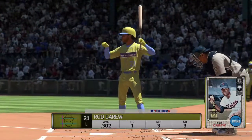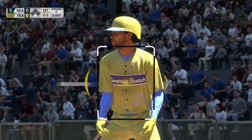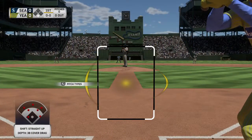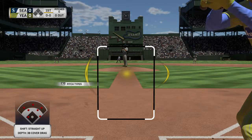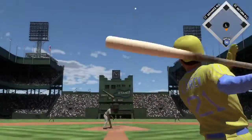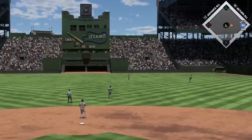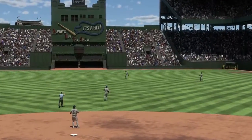Stepping in, Rod Carew. He'll lead things off here in the bottom half of the first. Leading off for Alabama, second baseman, Rod Carew. High in the air out to center field. Dyson's there. Makes the play, one away.